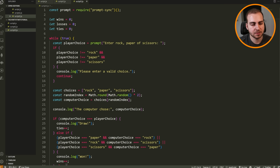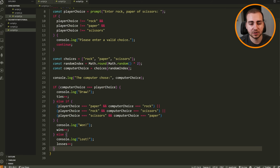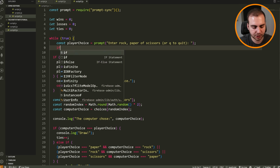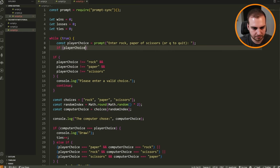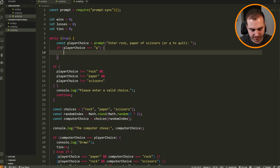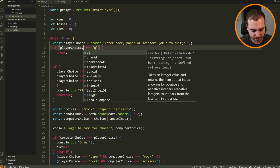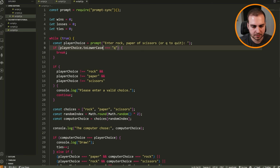And then what we need is a way to exit the loop, sorry. So I'm going to say enter rock, paper, scissors. And then I'm going to put in parentheses Q to quit. Okay. First, I'm going to check if they typed in Q. So I'm going to say if player choice equals Q, then I can just go here and say break. So it's just going to exit the while loop for us. Okay. So if they enter that, let's quit. And we can even convert this to lowercase so that if they type in uppercase Q, we still quit.